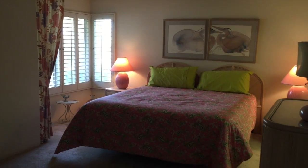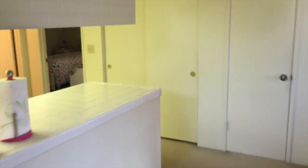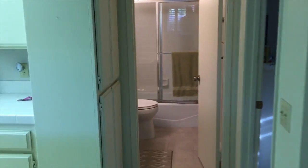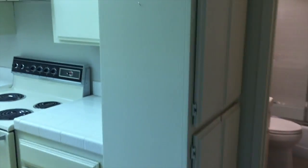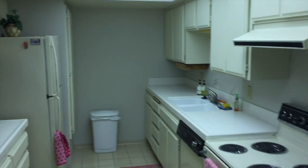I'm gonna step out of the master this time and pan out back to the living room space. And this time I'm gonna walk us around to where the kitchen is located. The double doors that are at the end of the kitchen, that's your washer and dryer. It's a closet here to the right. And then as I go through, you're going to see that there's a bathroom. That would be the main bath as opposed to the master. Some storage. And then a long galley kitchen.